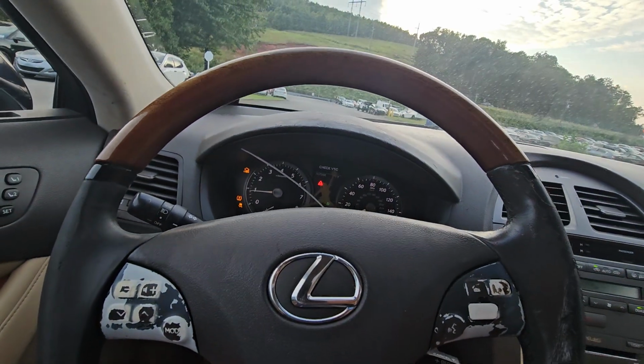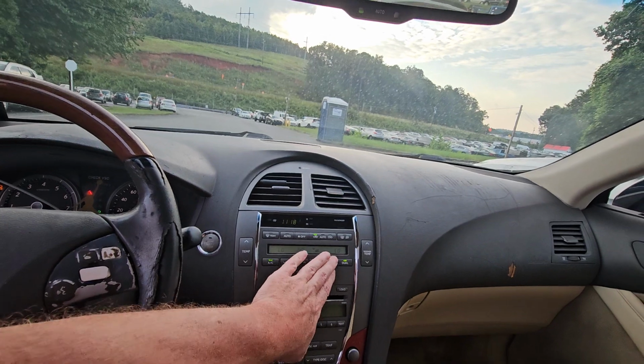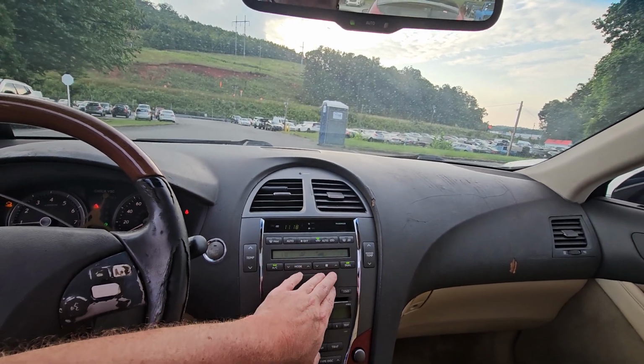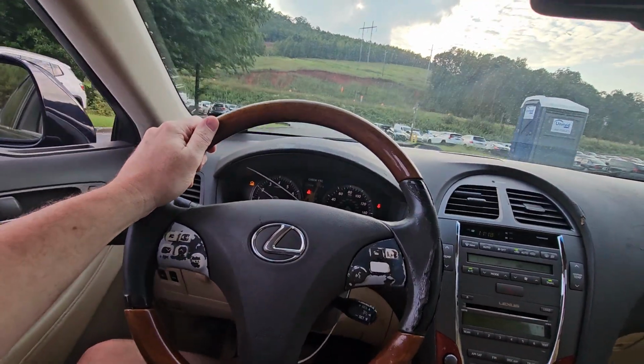We got check engine light. We got traction control. Do we have any AC? It's not too promising yet, but let's just take her for a ride. We're right here at the track.